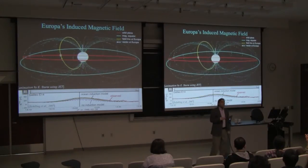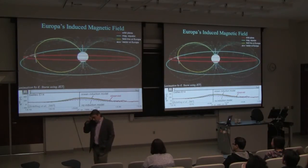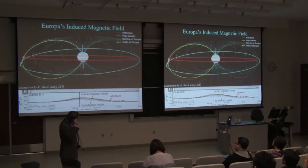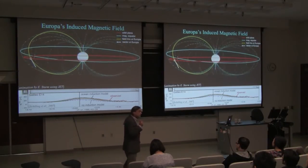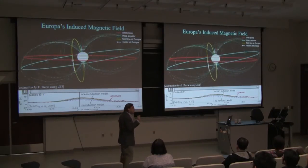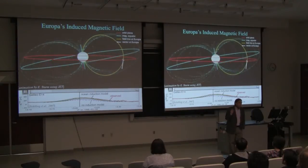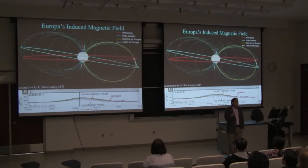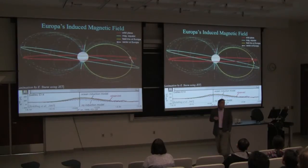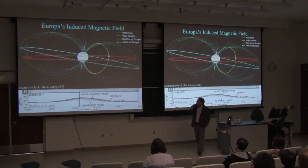How big is the field? Jupiter's or the induced field? Either. I'm not sure if I know the numbers, so maybe it doesn't matter. Let me see if I can remember the answer. I believe it is maybe 10 nanoteslas, the induced field I'm talking about. It's small. I can check the right number, but it's something in that order, because for the Europa mission, we're trying to measure the induced field to, oh no, it's less than that. I think it's less than that. We're trying to measure it to 0.1 nanotesla. And so I think it's only maybe 1 or 2 nanoteslas. It's small. Jupiter's much bigger. I'd have to look it up. So we're trying to measure this small effect.